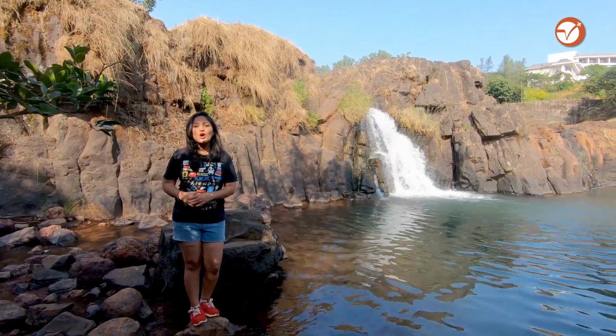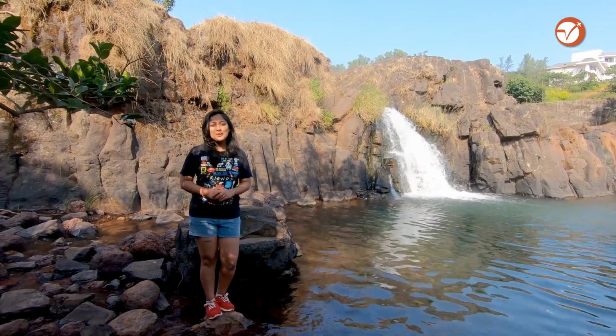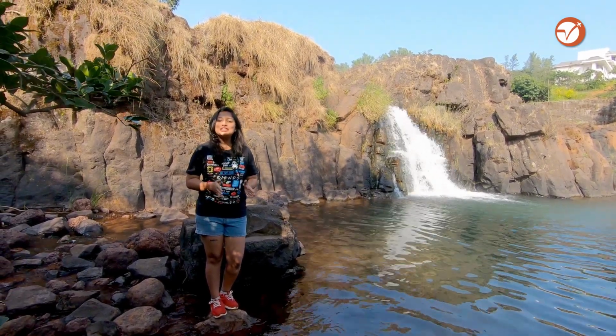Lingmala Waterfall, also known as Lingmala Doha. This mini waterfall is perfect for swimming and splashing around in the water as it is much safer.